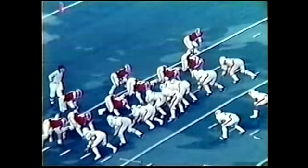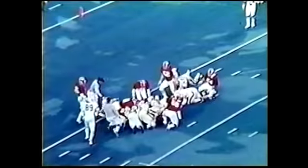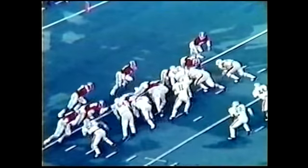And Gossam is wide right. Gargis quarterback sneak into about the 1. It'll be 3rd and goal. Alabama reacted well to the charge that time. They were not able to knock him back. Alabama in that strong front again.